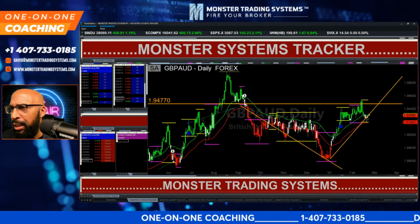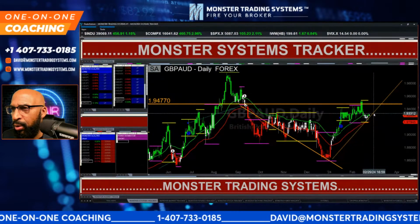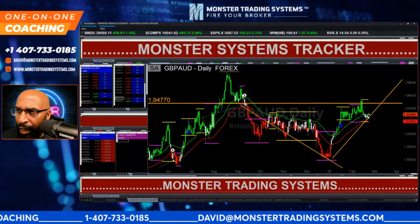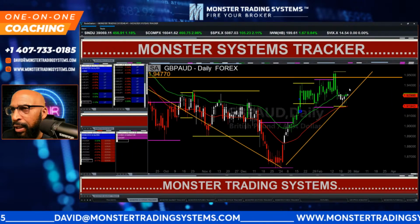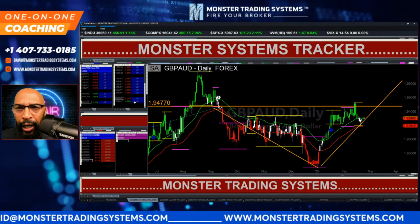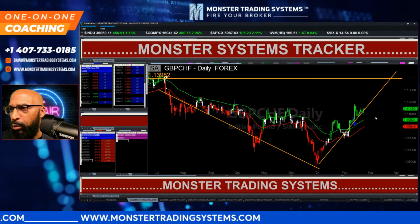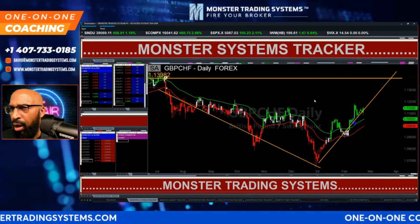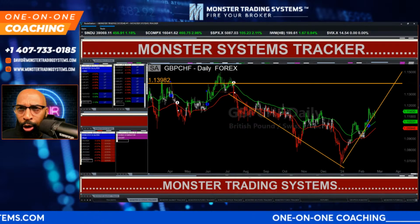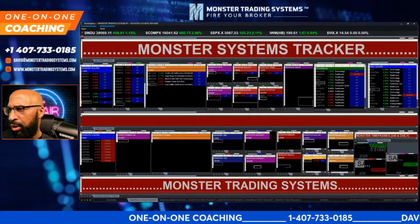Pound Aussie, buy signal there, holding. All right, so trying to move higher. Each candle here, higher lows right here. It's hard to see. Right, we need to test resistance here and break out. Pound Swiss, all right, moving up nicely, slowly moving up here. Okay. No shorts in Monster Forex Dominator. No shorts in Forex Dominator.